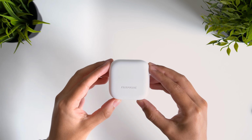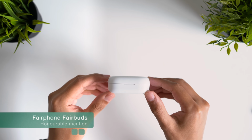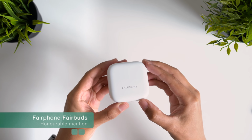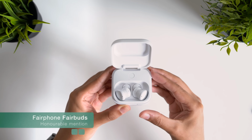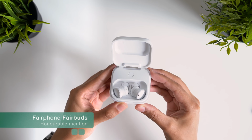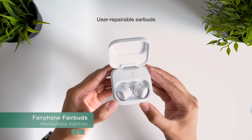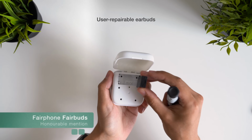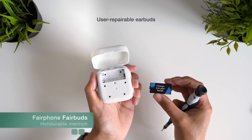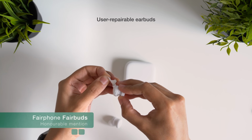And the final shout out is for Fairbuds from Fairphone. Now, to be brutally honest, these don't really compete in terms of performance with the other entries, but that's not what Fairphone is about. Their aim is to design products that put the user and the environment first. They created modular phones and headphones, and now they've done it for earbuds. So unlike almost every other earbuds on the market, you can actually replace the battery in both the earbuds and the charging case yourself. You don't need to buy a whole new set when it inevitably dies.